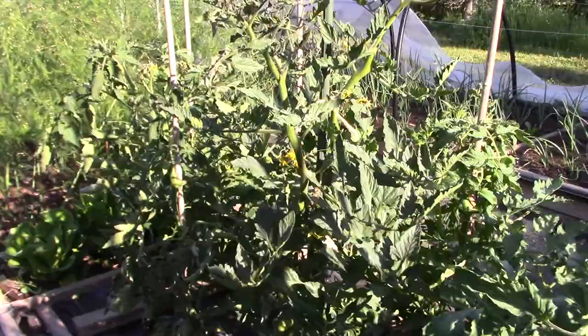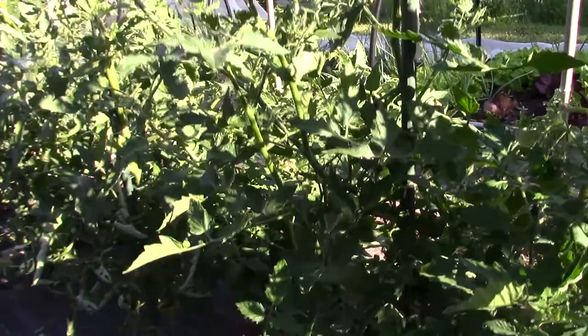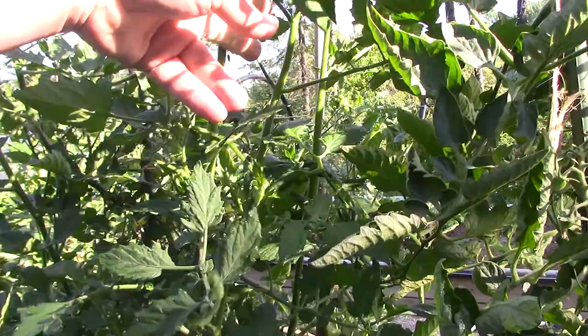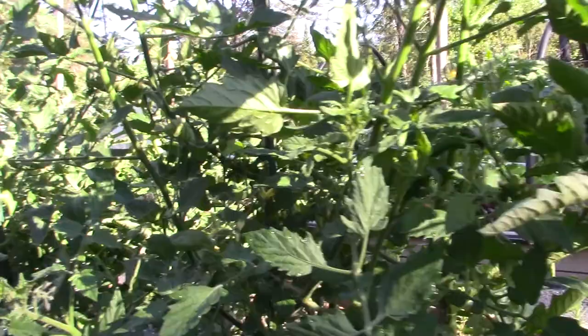Tomatoes are growing. The suckers kind of got away from us. So we are still trying to trim as best we can, but for a lot of them, we've just let them kind of grow. There is still quite a bit of time left, lots of time left in the season, so we'll see what happens. We have tons of tomatoes and flowers set.